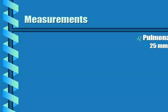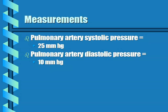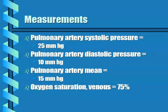The different measurements: you've got your pulmonary artery systolic pressure, which averages 25 millimeters of mercury. You have your pulmonary artery diastolic pressure, which is 10 millimeters of mercury normally. Your pulmonary artery mean pressure is 15 millimeters of mercury. Your oxygen saturation venous is 75%, and arterial is 96%, because you remember those thebesian veins of the cardiovascular system, allowing some venous blood to get into the left atrium, so that the oxygen saturation there is decreased to 96% from being 100%.